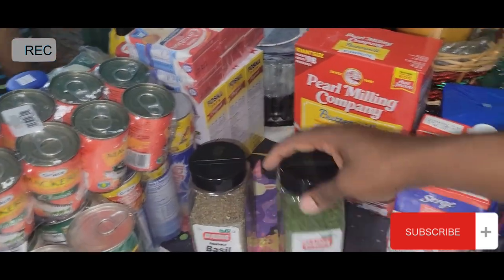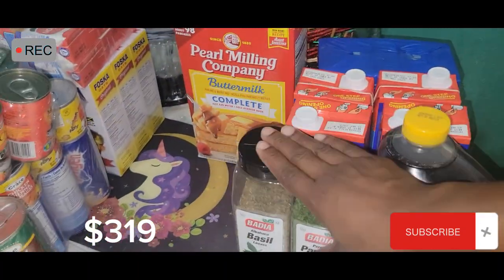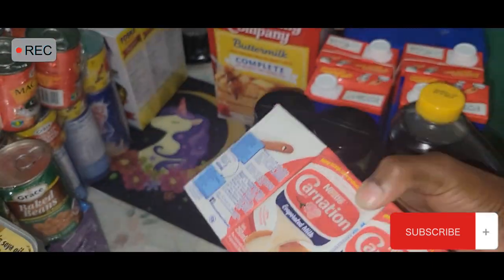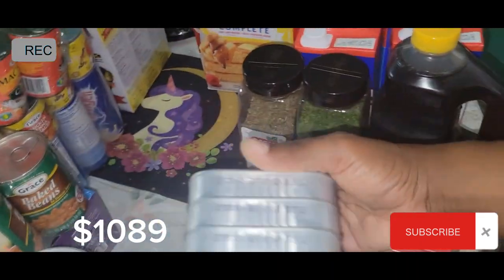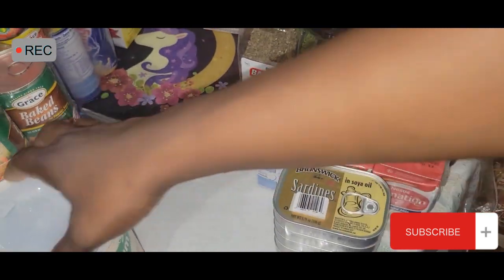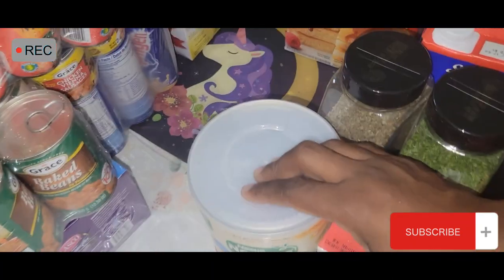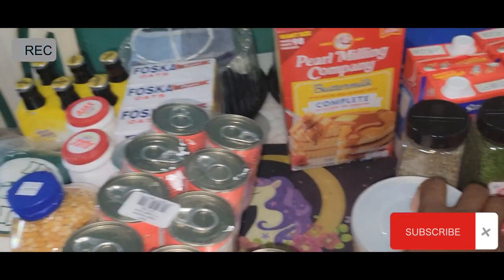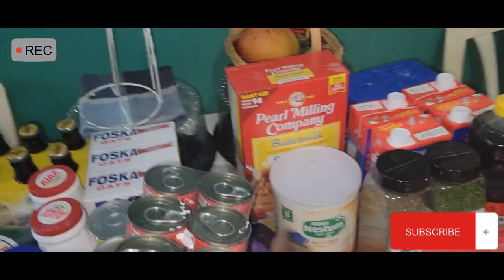And you know guys, I love to cook with these things, parsley, and I use basil as well, so they have that. So I make sure I get my parsley and my basil. And here we have Coronation evaporated milk, 6-pack. Sardines, how much is this? This is 5. We have our baby Nestum right here. She has lots of other cereals, so I only get one of this. I have some more cereals for her because she was not feeling well. She was not eating that much.